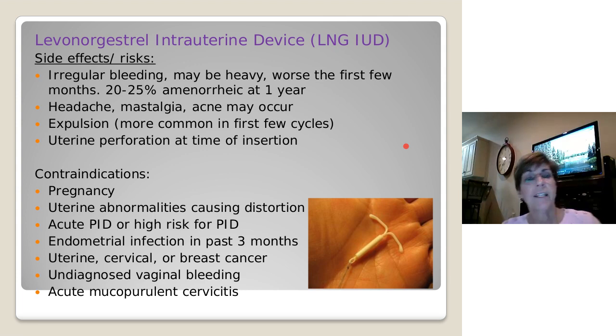Some of the side effects, again, irregular bleeding, which can be heavy, worse in the first few months. 20 to 25% will be amenorrheic at 1 year and will probably stay that way if they stay on this method. Some women experience headache, breast tenderness, and if they're prone to acne, then they may have flares of their acne, because the progesterone is more likely to cause acne.